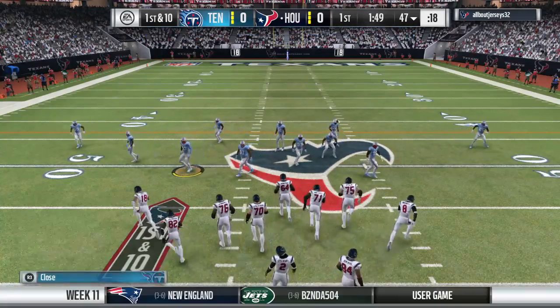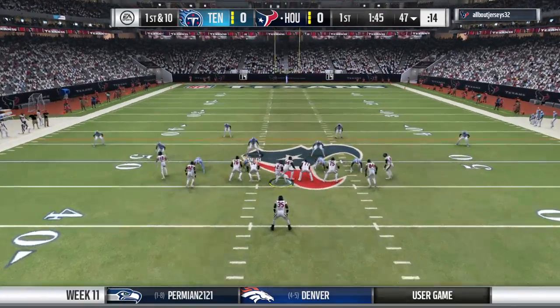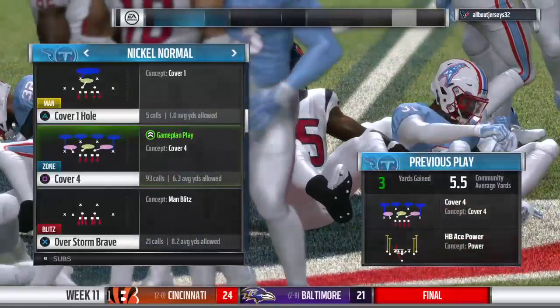The defensive line disperses a little bit here, maybe expecting a pass. Let's go. Brand. They'll give it to him right up the gut. He'll get 3 up to midfield.